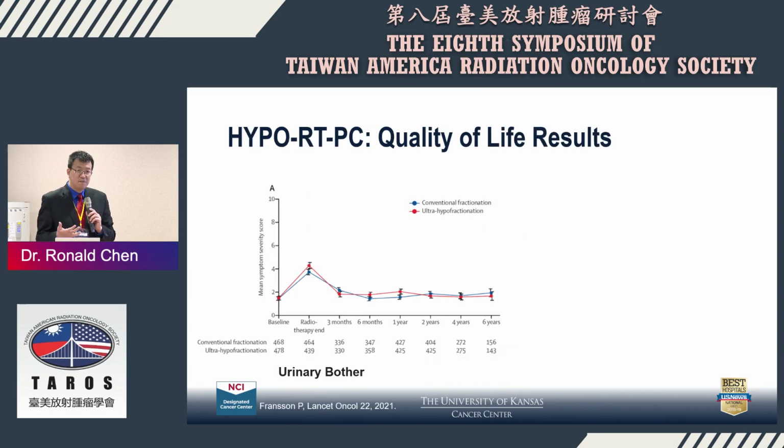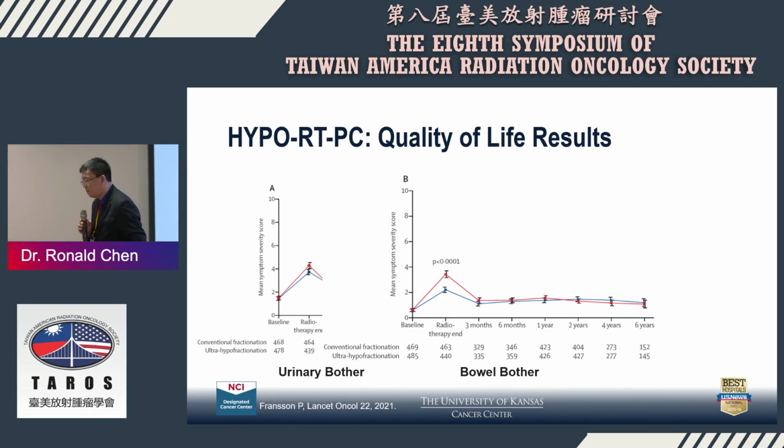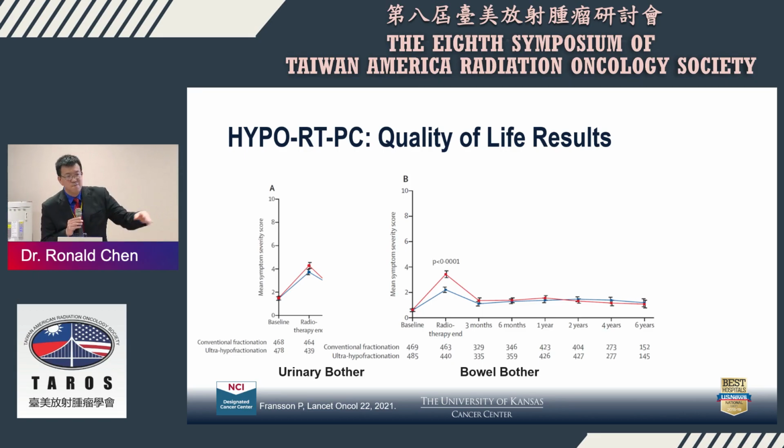They also looked at quality of life, which is looking at side effects between conventional and hypofractionation. And this is urinary side effects. And you see that really through 6 years of follow-up, the urinary side effects are pretty much the same between 39 fractions and 7 fractions. And then here is GI. This is bowel quality of life. And you do see that for GI, the hypofractionation had a little bit higher short-term side effects. This is during treatment. But then for long-term follow-up, it's pretty much the same between the two arms.